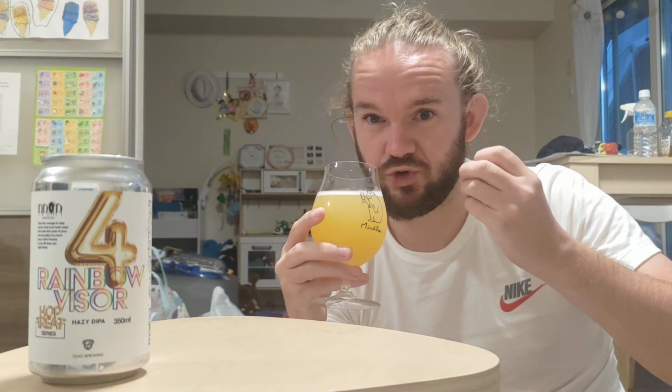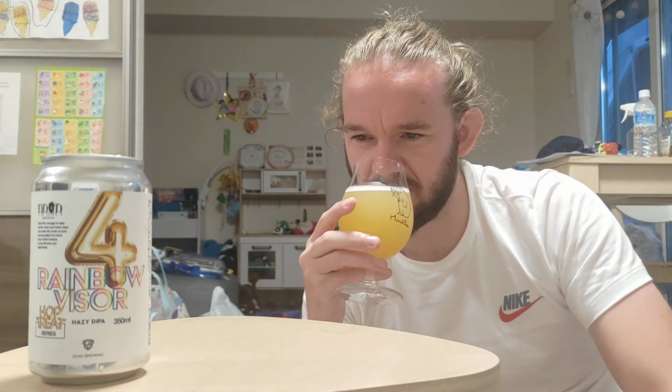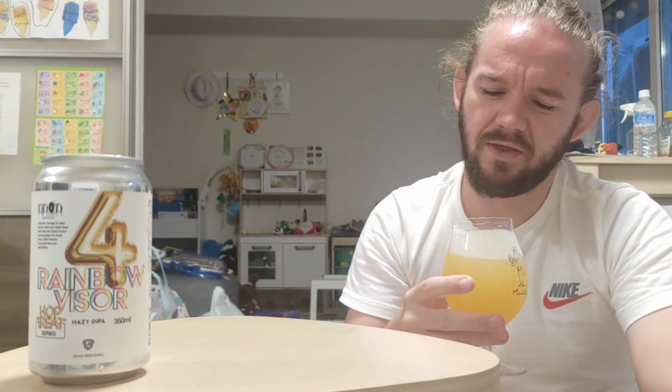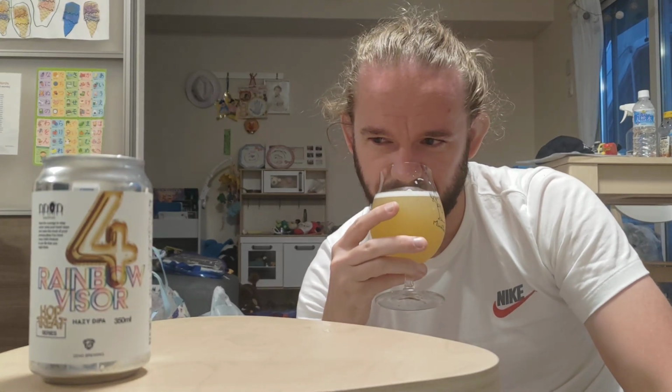But yeah, at the front of the nose, there's quite a bit of pungent, orangey, mandarin-y character coming out of the beer. So yeah, the way that goes together in this one, I think, is really quite interesting. So it gets a thumbs up from me in that particular regard. Yeah, I like that with this one. I do have to say, I like how that goes together.